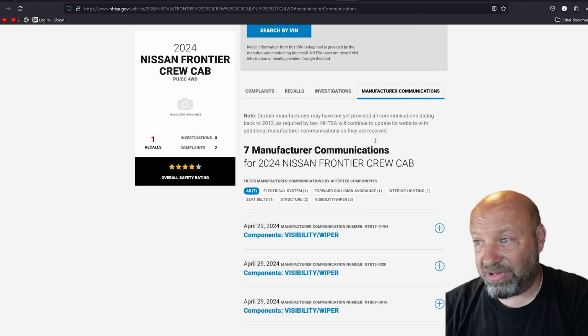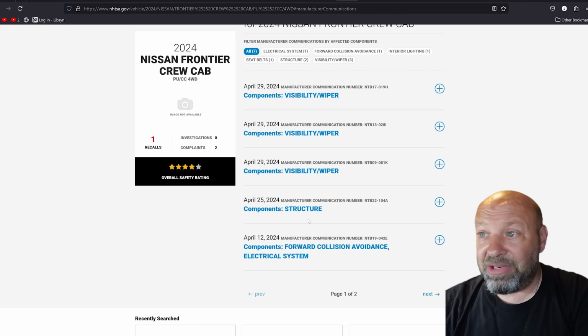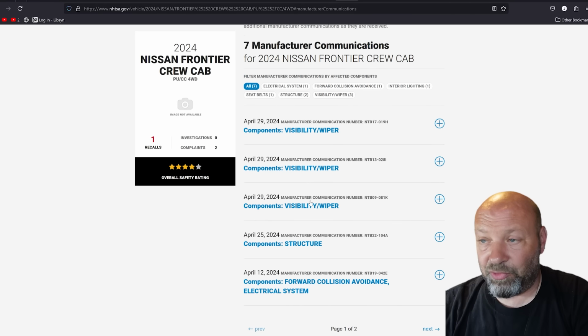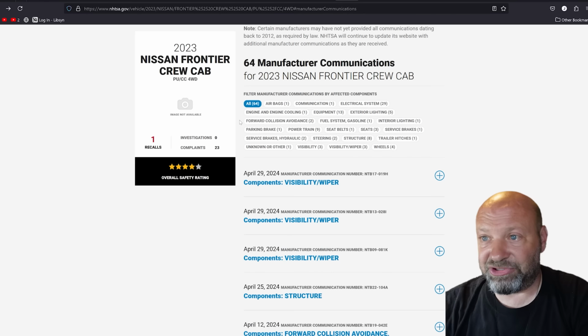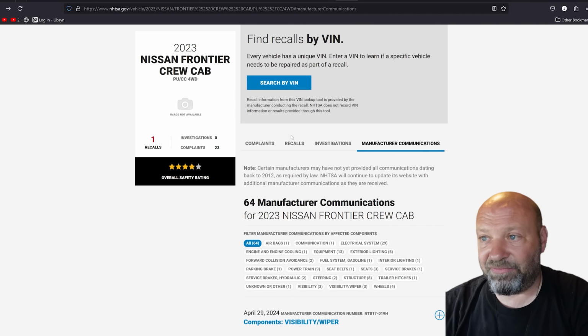0 investigations. What about, we got 7 manufacturer communications: wiper visibility, structure, forward collision, or collision avoidance system. These are all minor, but notice in 2024, all of the things that we saw here are gone. All of the stuff that was here in 2023, all of these have been solved in 2024. So it makes 2024 even better.